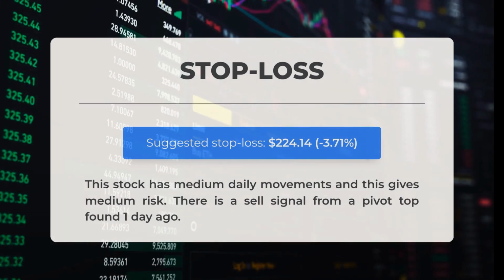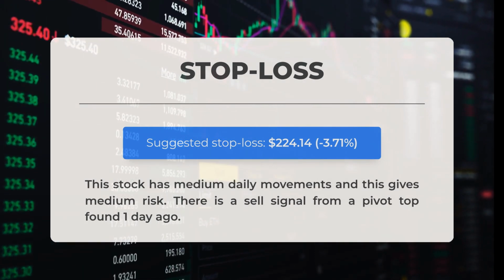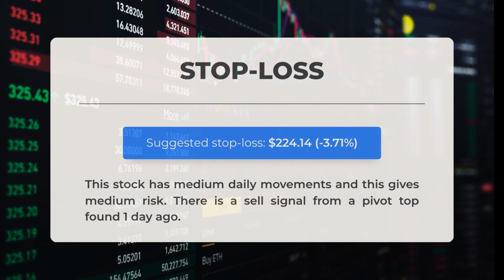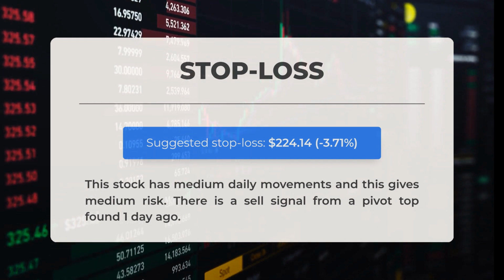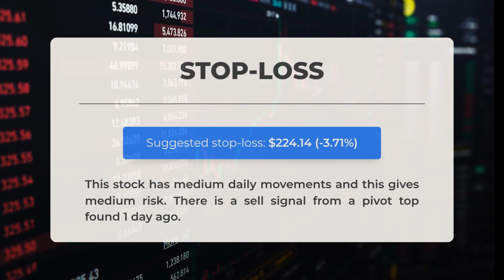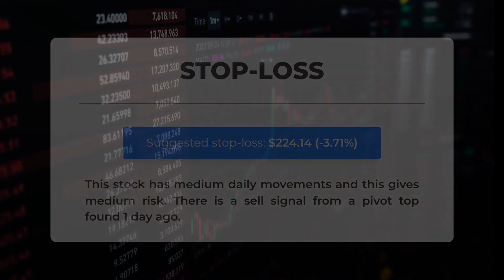Our recommended stop loss is set at $224.14, which represents a decline of 3.71%. This stock experiences medium daily fluctuations, indicating a moderate level of risk. Additionally, there is a sell signal generated from a pivot top identified 1 day ago.